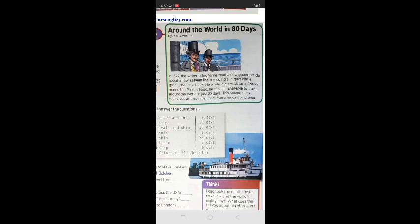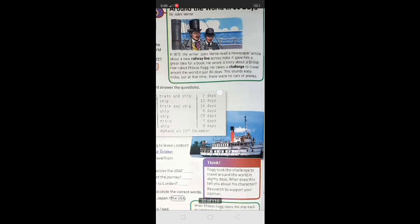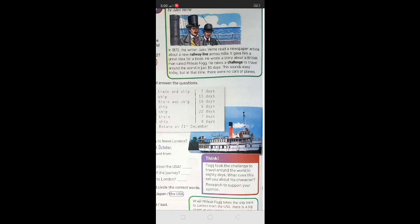Across India. It gave him a great idea for a book. He wrote a story about a British man called Phileas Fogg. He takes a challenge to travel around the world in just 80 days. This sounds easy today, but at the time, there were no cars or planes. Again, in 1872, the writer Jules Verne read a newspaper.